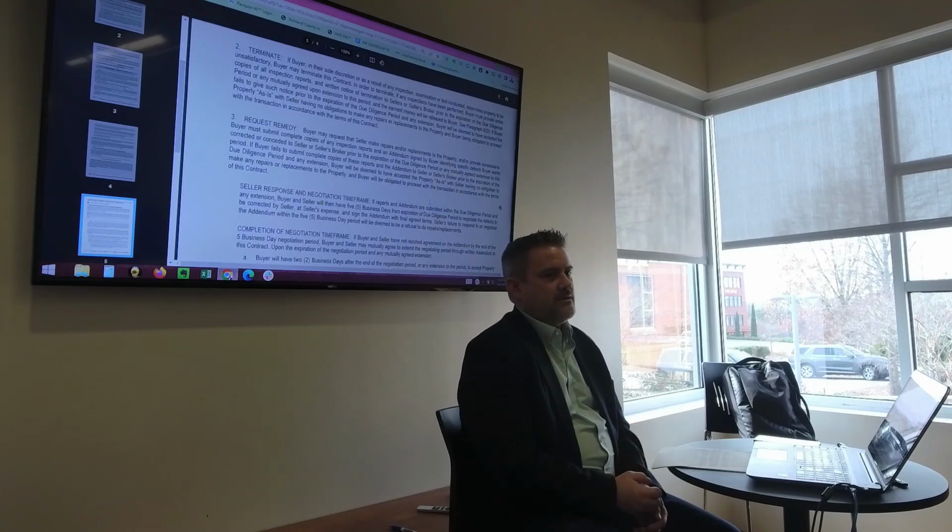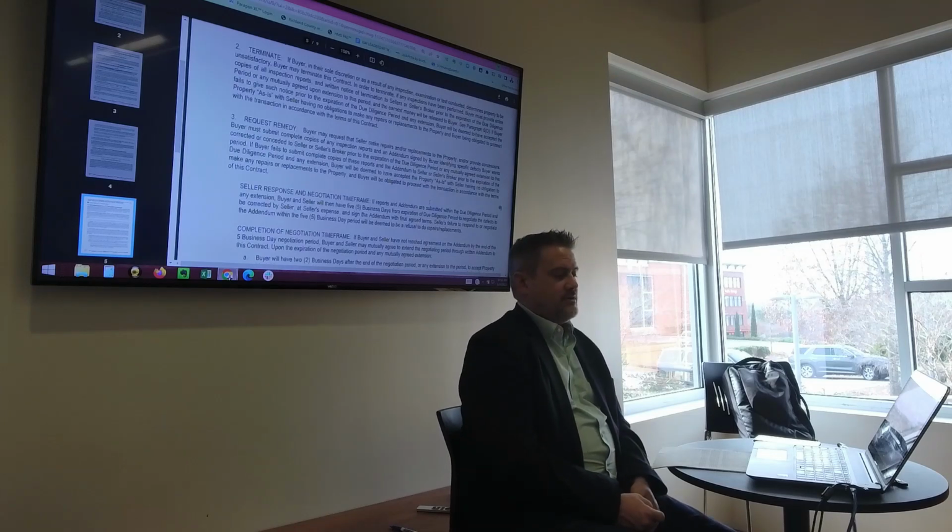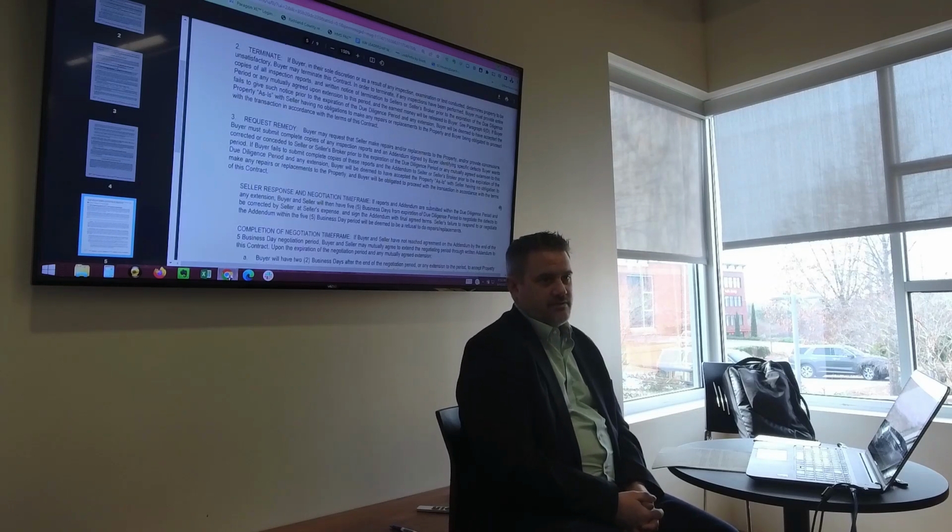Something that I found interesting, because in Florida, the inspection period is just left blank. It's an inspection period and a negotiation period at the same time. So why is it already filled in with 10 days and 5 days? It just is, but all of these are an offer, and it's a contract, so you can cross through those and write different days if you want to.